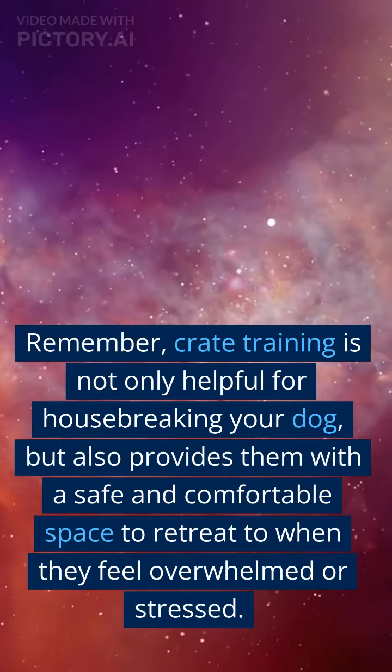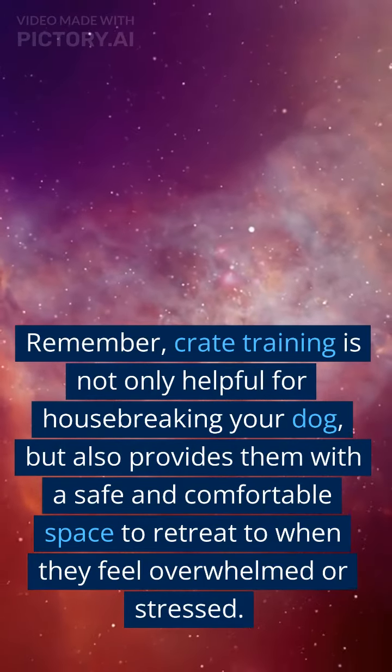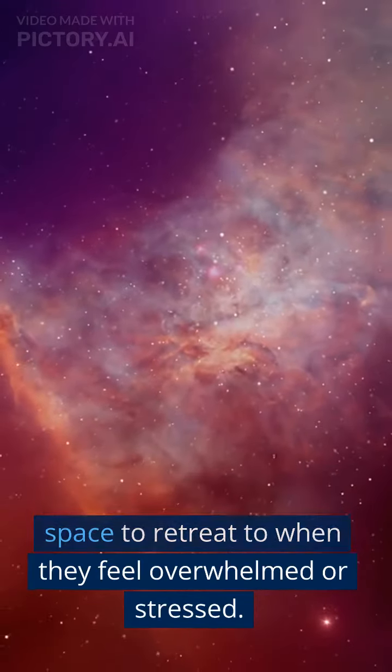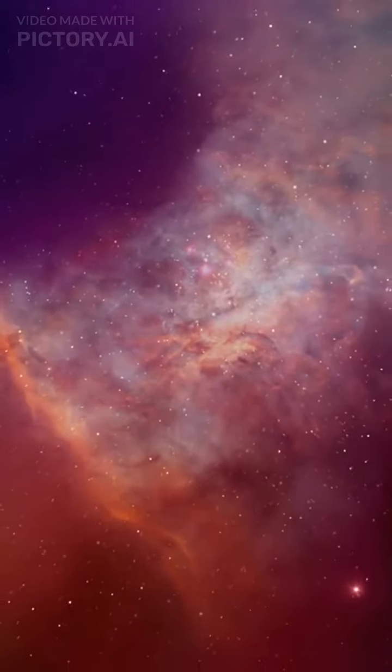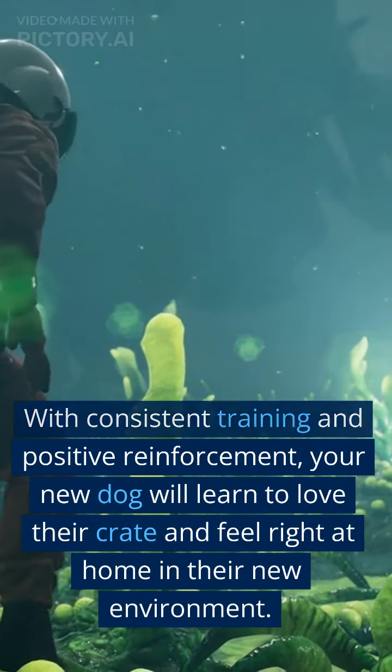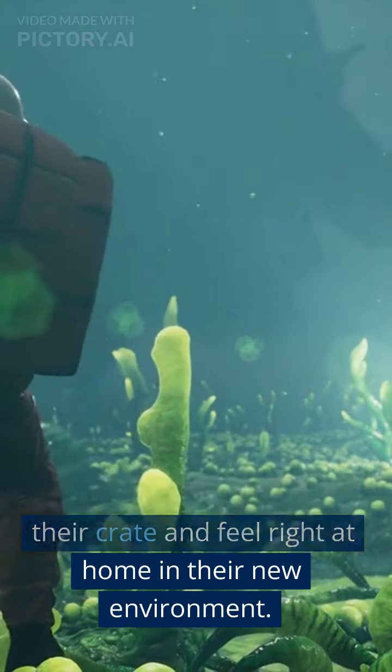Remember, crate training is not only helpful for housebreaking your dog, but also provides them with a safe and comfortable space to retreat to when they feel overwhelmed or stressed. With consistent training and positive reinforcement, your new dog will learn to love their crate and feel right at home in their new environment.